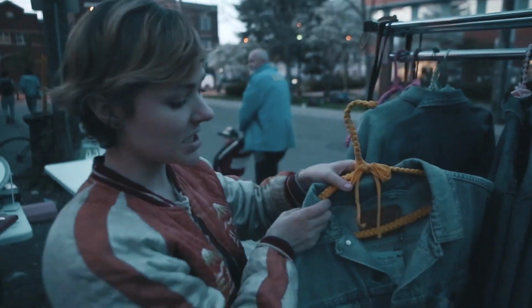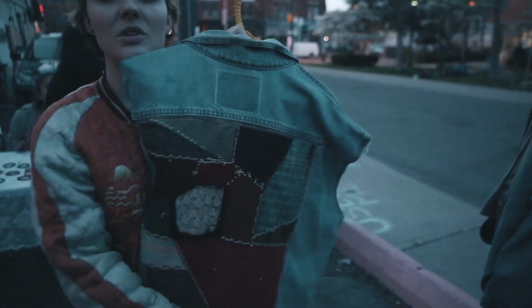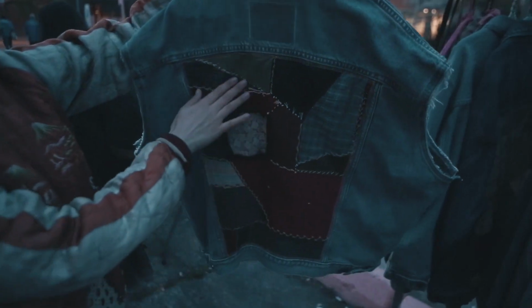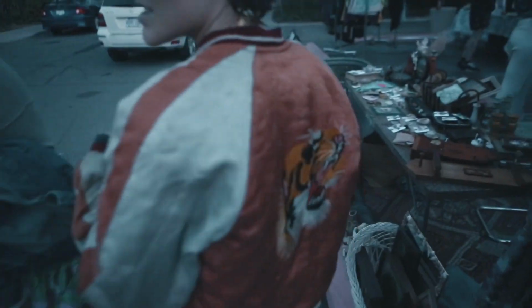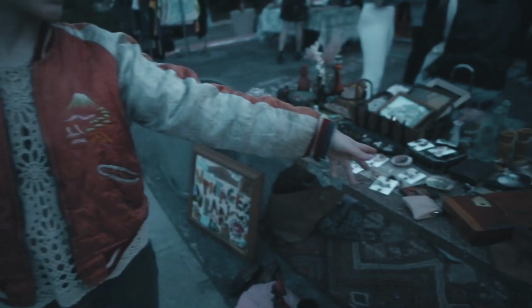Any other favorites you have? One of my favorite pieces right now is this Levi's vintage vest. It has a 60-year-old crazy quilt on it that a family probably would have made. Very beautiful embroidery work. And I love the jacket too. Thank you. This is a Sukajan jacket from World War II, and they would make them as souvenirs for soldiers. And this is kind of my personal collection of collectibles.